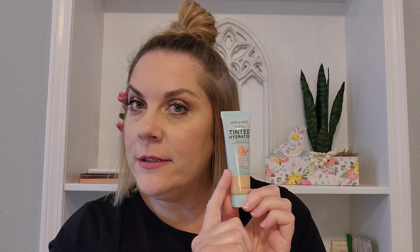Can't beat that compared to the most expensive foundation that I have, which is the Estee Lauder Double Wear, which is in like the $50 range. So you can save a whole lot of money by just going to Walmart or Target or Ulta, though you're going to pay more if you go to Ulta most of the time, unless they're having a sale. I would definitely check out Target or Walmart for your makeup purchases before going to Ulta, unless you have a coupon or they're having a sale.